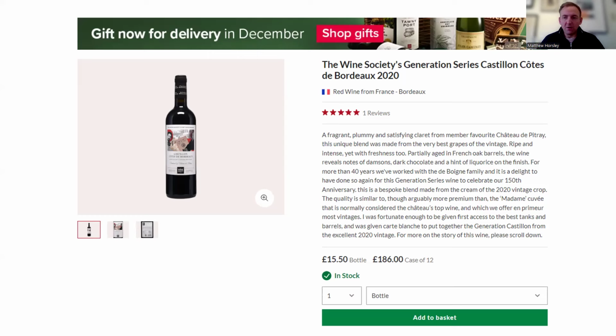But I think after opening and decanting perhaps for an hour, I've literally just opened this and it's already very showy, really voluptuous. But I think it'll maybe just get a little bit more subtle and a bit more nuanced after a little bit more time in the glass.